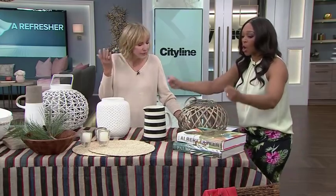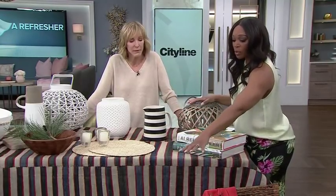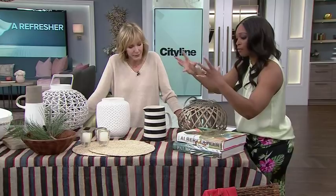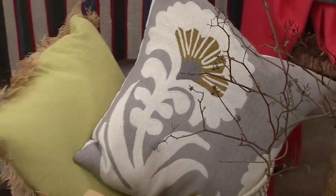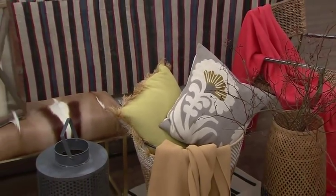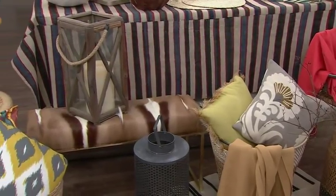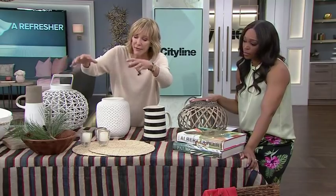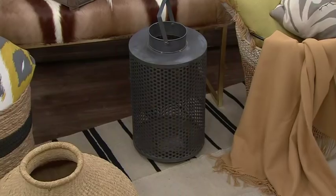So everything on here can be used. Nothing is too precious. You've got gorgeous pillows down there that have texture and feel. You've got the faux hide there. How do you like my carpet? Isn't that beautiful? I love carpets. Layering carpets on top of carpets. Layering, I think, is a really important detail. And beautiful lanterns and things that look like they're handmade. And mixing colors together and enjoying that.